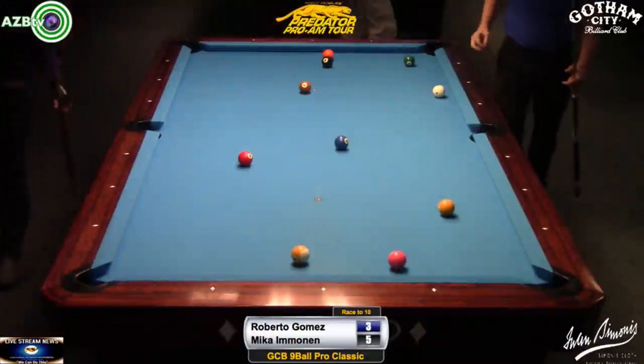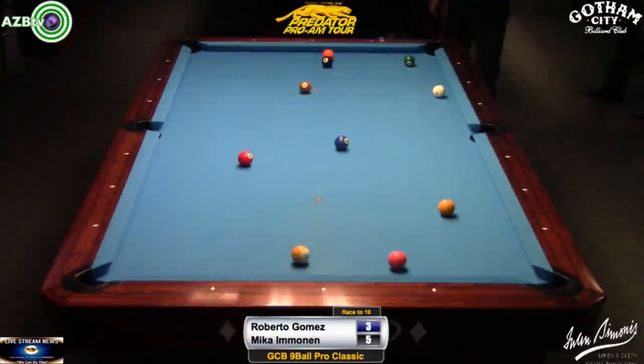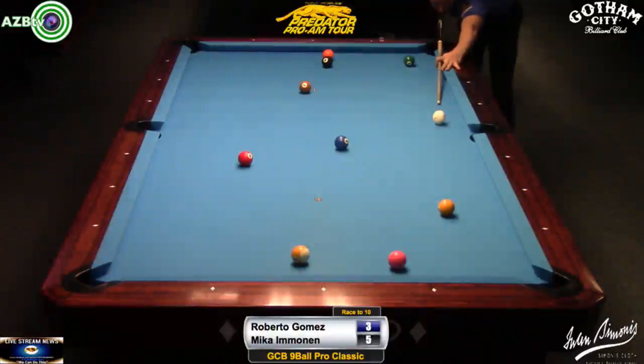Notice the attempt, though, to play the safe with the cue ball behind that 5-8. He hit it where he wanted to hit it. A lot of Filipinos do practice kick safes, and I think it's something that should be practiced by just about anybody who plans on making a profession out of pool. So you got to have that in your arsenal.